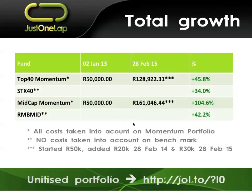A question coming through, simply not understanding how 50,000 to 161 is not 300% or 200%. It's because I've added money and because I staggered that money coming in. So go watch that URL down at the bottom or go to justonelap.com, search for unitized portfolio. You can watch the video at how I've unitized it. Unitizing enables me to add money without impacting the return. Money added into a fund should not impact a return, but it's also when did you add it?